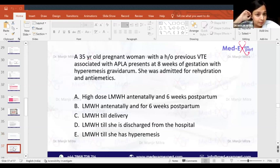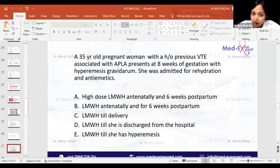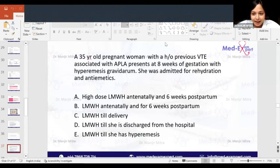Just fragment it up. A 35-year-old pregnant woman with a history of previous VTE associated with APLA, presenting at 8 weeks of gestation with hyperemesis gravidarum. She was admitted for rehydration and antiemetics. Too many red flags. The question is buzzing with buzzwords, okay?